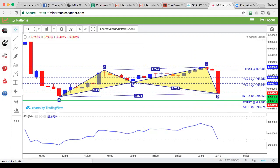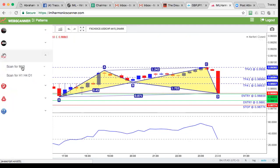The next thing is that the scanner only picks up, let's just go to JFX, for example. The scanner will only pull up patterns in the 15-minute chart, as well as the 1 hour, the 4 hour, and the daily charts.